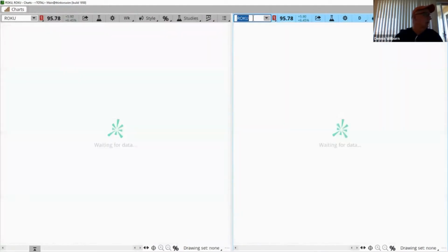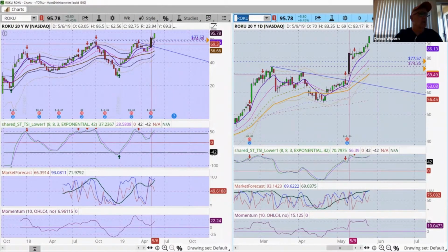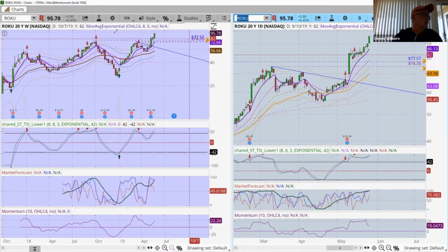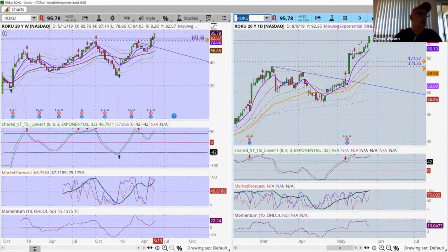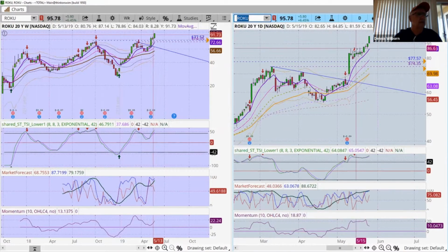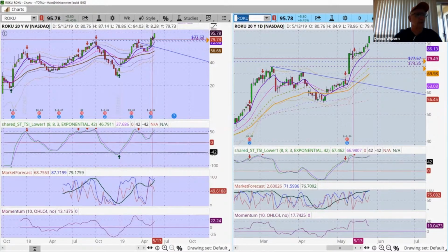Roku just came out of earnings and just blasted to the upside. Here's the day after earnings. As you can see, it ripped up and broke out above a cup with handle type pattern. It has broken out. Never did come back and retest that level. The only pullback this stock has had so far is that brief 2 days, and then it was off to the races again.